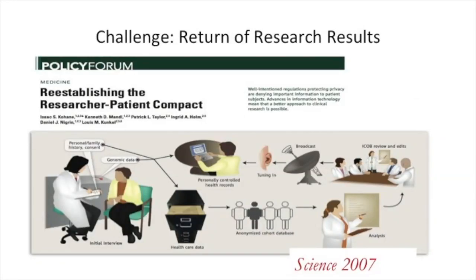Next challenge, return research results. Personally, I believe that the distinction between research results and clinical results is becoming increasingly arbitrary. Let me give you a thought experiment. You're going to study a pregnancy to screen for Tay-Sachs disease. You see trisomy 21 on the amniocentesis. Do you report it or not? It's a research protocol. Do you report it or not?